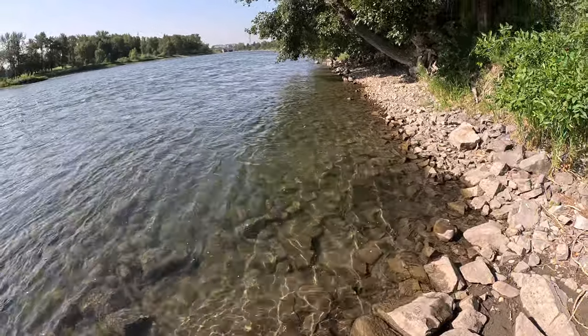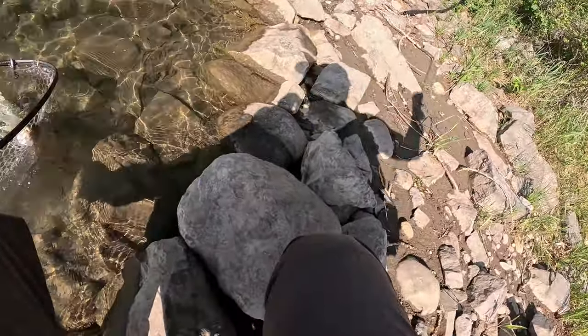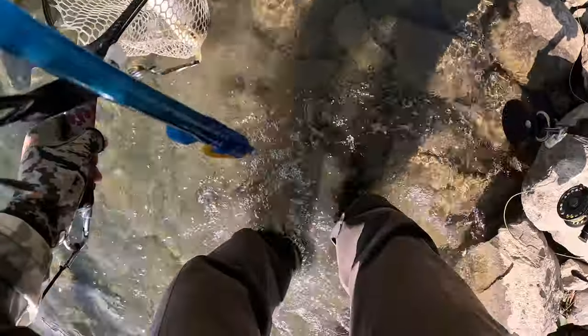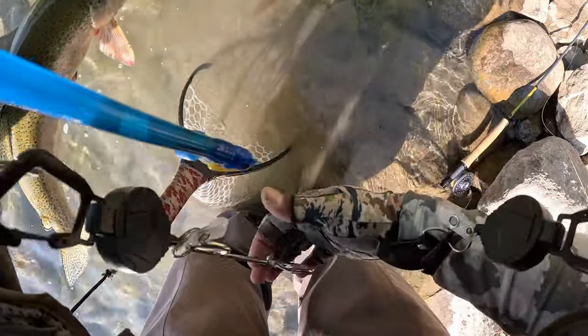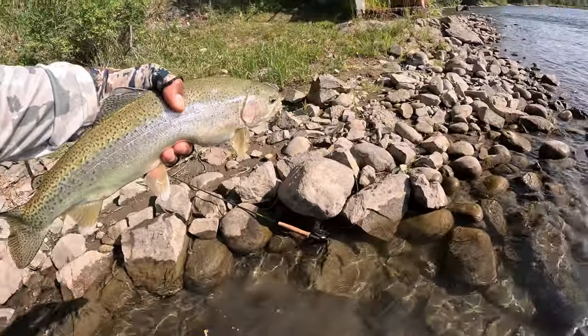Oh, that's a rainbow. It's a beautiful rainbow, a big rainbow actually, and he inhaled that. Nice fish. We'll let him go quickly here because he was fighting pretty hard. Beautiful, beautiful rainbow on the Bow River.